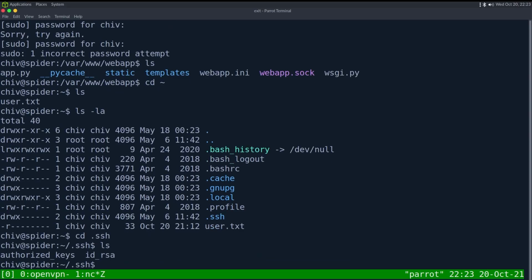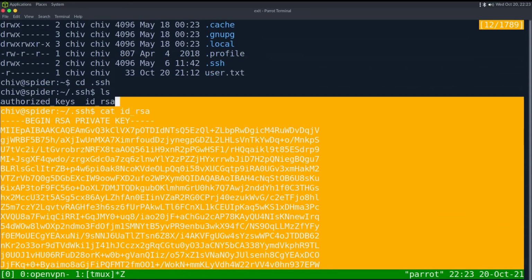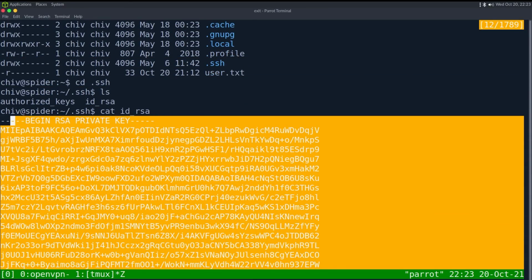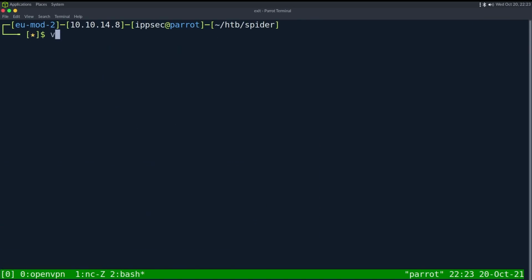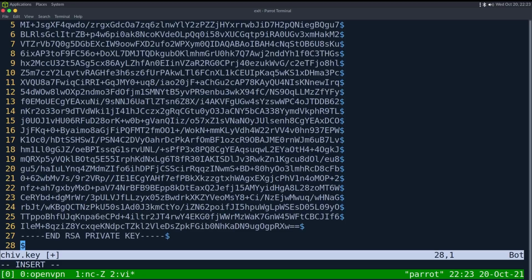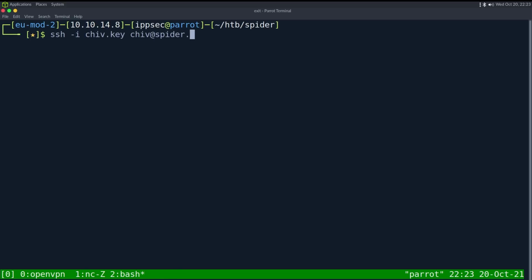There is also .ssh, and we have an id_rsa file. So if we wanted to, we can SSH into this box to get a better shell. And I'd always recommend when you can use SSH, definitely use it. Especially if the key is already there, because that means if you want to take a break, you can take a break, and when you revert the machine, you can go right back where you started. So ssh -i chiv.key chiv@spider.htb.